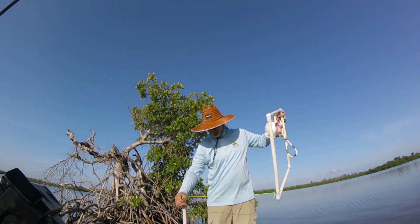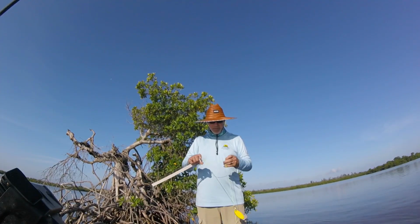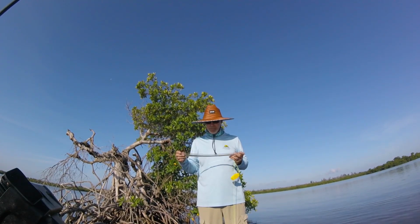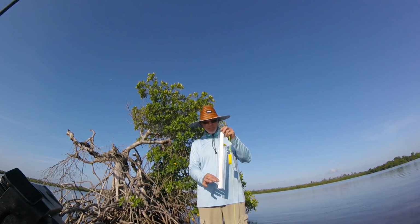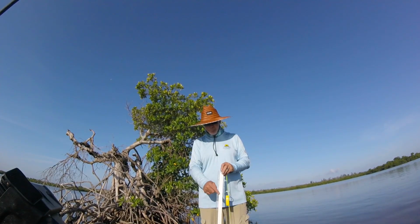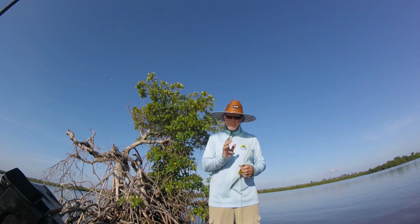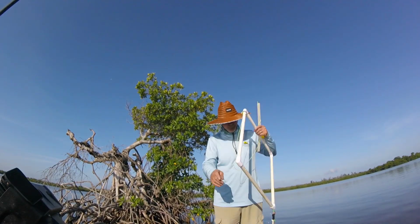Right on here, you've got the ruler for the blade. So you can measure your seagrass blade. You can see how long your blades are on your grass. You just go all the way to the bottom, put your grass blade up, and read that mark. 38 centimeters, you write it down. Pretty simple. So it's a pretty decent system that they have.